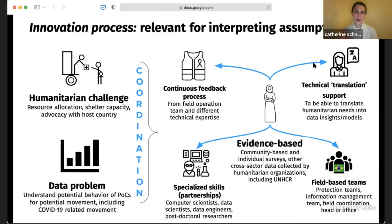And I'm going to talk a little bit about how we incorporated the innovation process into this project and how we're continuing to use it. The innovation process is really important for how we approach things that entail our assumptions. With this project specifically, as Arturo mentioned, UNHCR Brazil had a humanitarian challenge around the resource allocation, the shelter capacity, and how they could advocate within Brazil for Venezuelan migrants arriving.